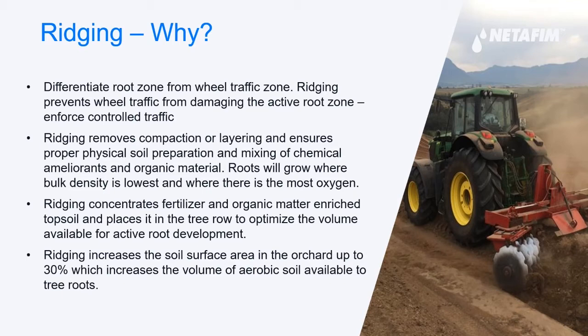It must be such that the tractor cannot get up onto it. Ridging removes compaction or layering and ensures proper physical soil preparation and mixing of chemical ameliorants and organic material. Roots will grow where bulk density is lowest and where there is the most oxygen. Ridging concentrates fertilizer and organic matter in rich topsoil and places it in the tree row to optimize the volume available for active root development.